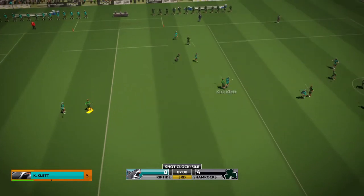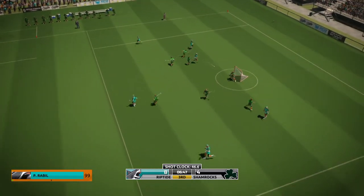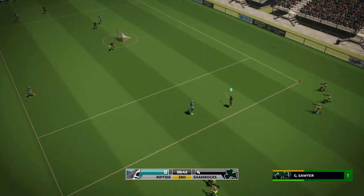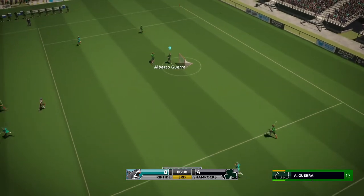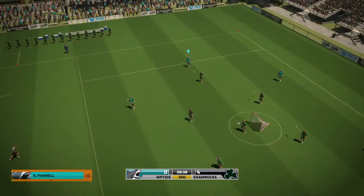Klett. Side right. With a possible reprieve here, the pass goes wide. Orange ball. Yep, well, not too surprised with that call. Blue ball.